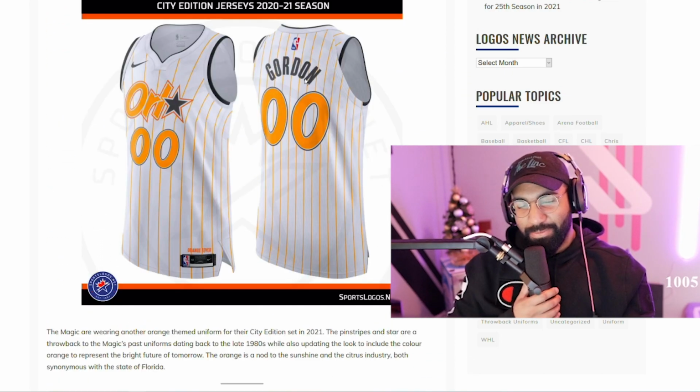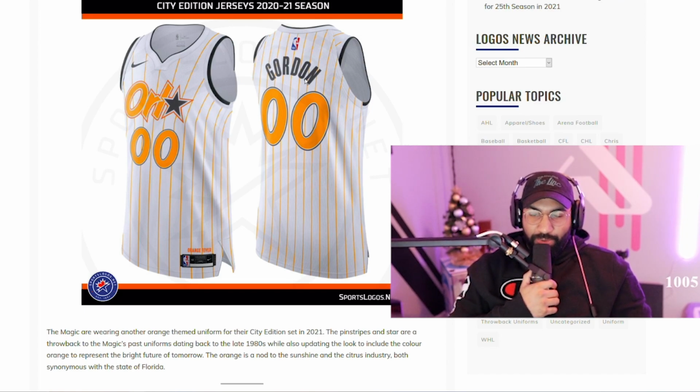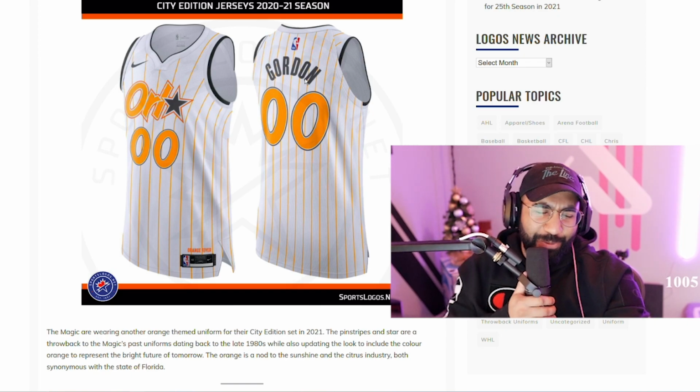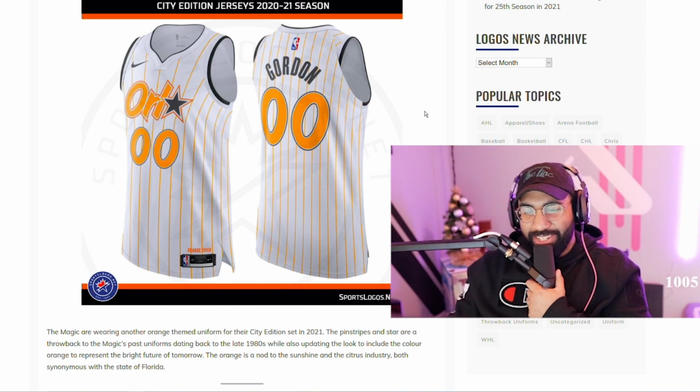Come on. The Magic are wearing another orange-themed uniform for their city edition set in 2021. The pinstripes and star are a throwback to the Magic's past uniforms dating back to the late 1980s, while also updating the look to include the color orange to represent the bright future of tomorrow. What? That was ass. The orange is a nod to the sunshine and citrus industry, both synonymous with the state of Florida.